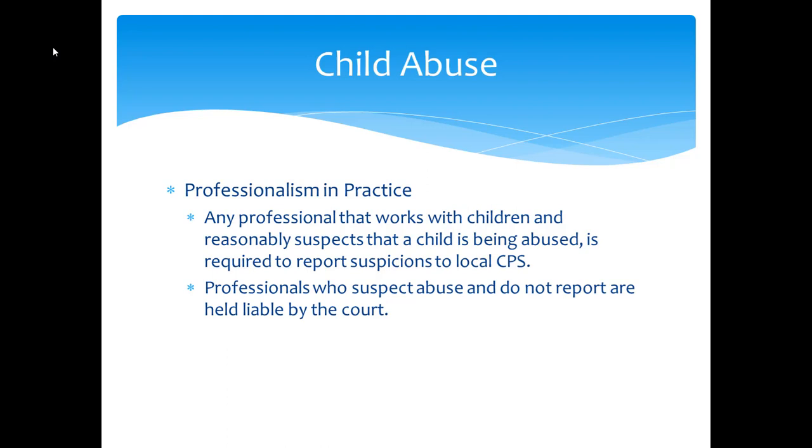So anytime that we as nurses are working with kids, that being said, elderly, adults, whatever, if we suspect that a child's being abused, we need to report that suspicion right away to the CPS. It's not my responsibility to investigate and determine if they're being abused. It's my responsibility, because I suspect that child is being abused, to report it. The CPS can do the legwork, but I need to bring it up to them so that they can do that. If I suspect abuse and I don't report it, I can be just as guilty as the person that's doing the abusing.